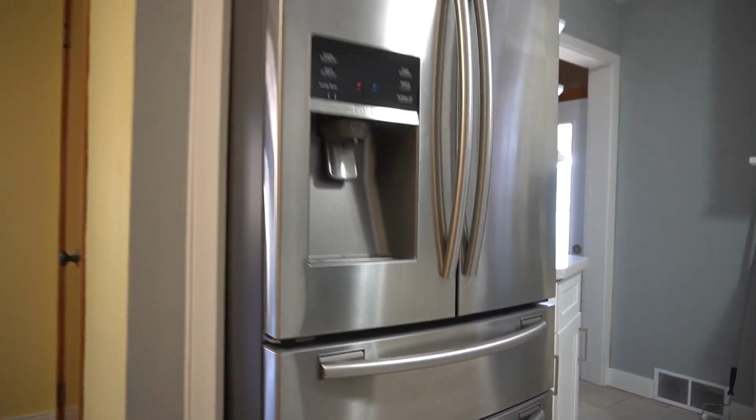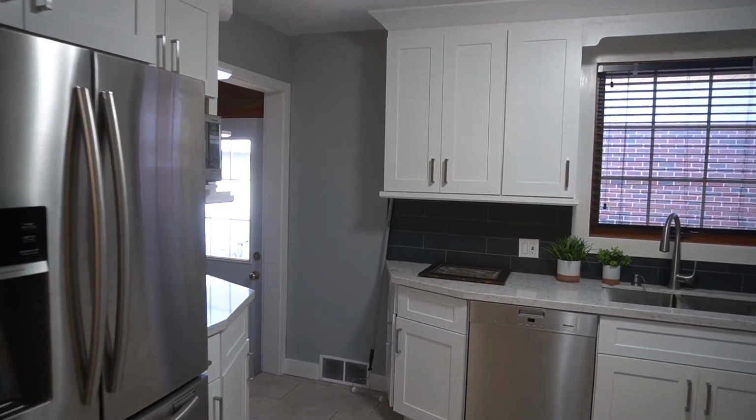This fridge is nicer than the one I have at home. Marty. You got something in your throat? Or a hint about my kitchen.